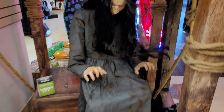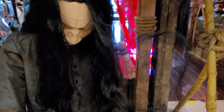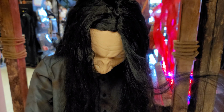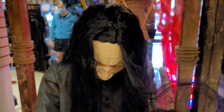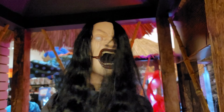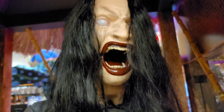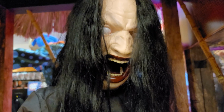And for $199, here's Demonic Dahlia. Look at her hair at this store. Looks like it's maybe hairsprayed or actually stuck to something over here. I can't quite tell. Wow. Now, I like it when they put the hair down in her face like that, and when she jumps up, it kind of flies back.